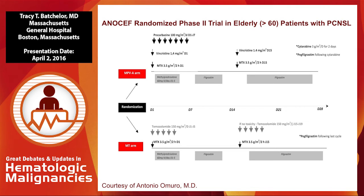So this was a randomized phase 2 trial done in France. And the patients were randomized to receive two types of chemotherapy. The old RTOG regimen, or the Memorial regimen, which is methotrexate, procarbazine, vincristine, and ARA-C. This was before rituximab was incorporated in these regimens. And this is methotrexate and temozolomide alone.